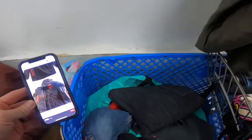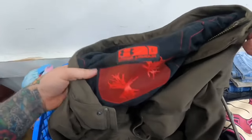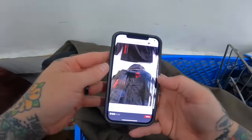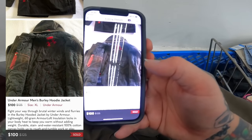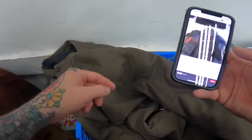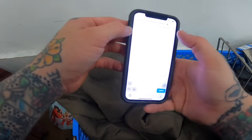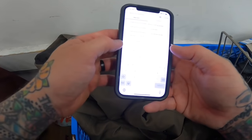So this Under Armour canvas jacket, obviously the tree branches or antlers or whatever that is in their logo means that this is the hunting version. I found the exact same jacket. It sold for $100 on Poshmark. I'll go ahead and screenshot that so you guys can see that. But look at your boy, I found a $100 item. Oh my God. Don't tell Stacy. She's gonna be so mad, even though she found like two items worth like 800 bucks yesterday.